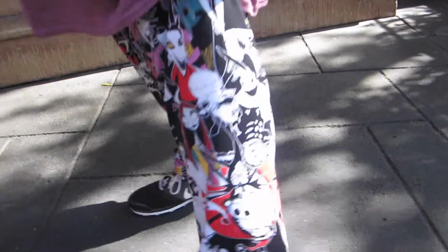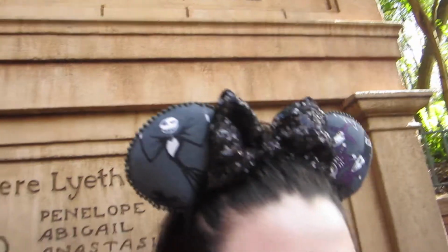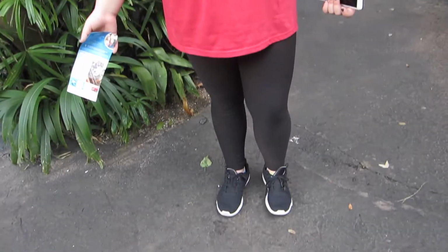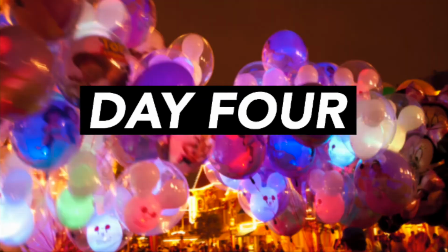So then Bailey was wearing this outfit, which is Nightmare Before Christmas inspired. So these leggings are from Torrid. She's wearing this dress from Boohoo. These ears are from an Etsy store. I'm not sure which one. And then she's wearing this Shelly Mae bag from eBay. Lauren was wearing this Hakuna Matata shirt from Target, I believe. It was from Target. And then she made these ears and then she's wearing black leggings.